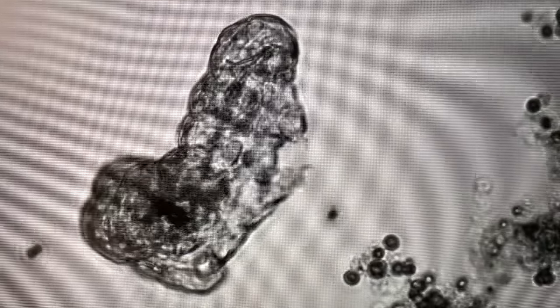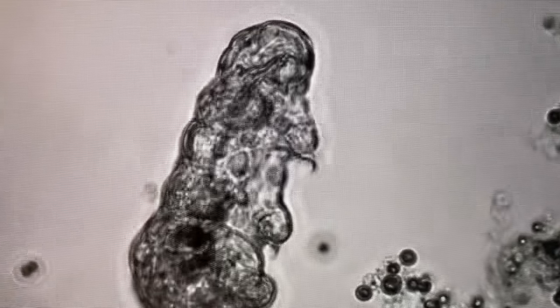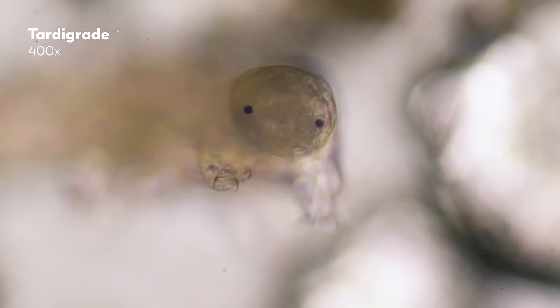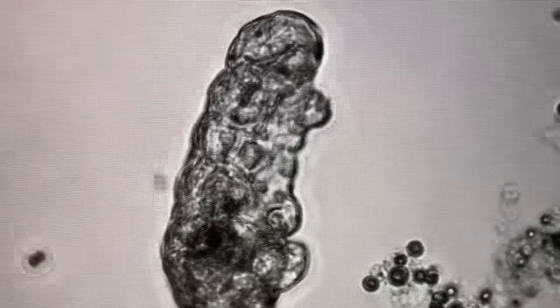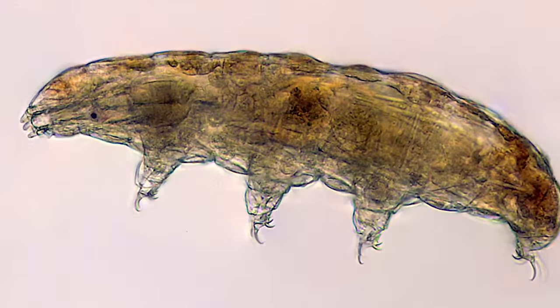This. It's called a tardigrade. It's got a chunky body, 8 legs, 2 tiny eyes, and a really round head. It looks a little bit like its nickname, a water bear. Tardigrades were taken to space as part of a mission where they spent 12 days riding on the outside of a rocket orbiting the Earth. And they came home alive.